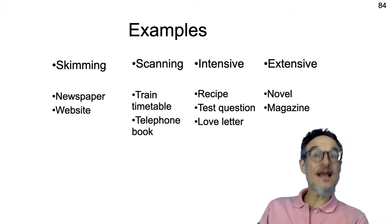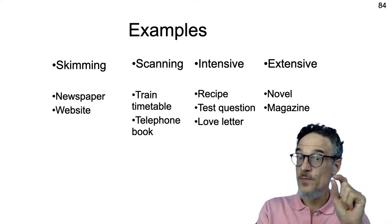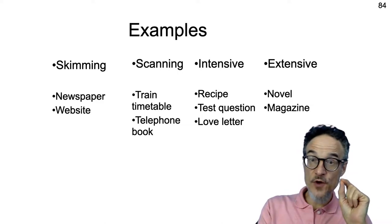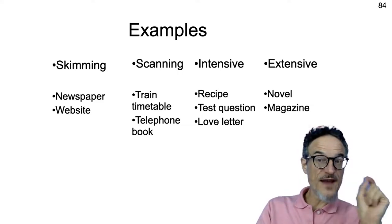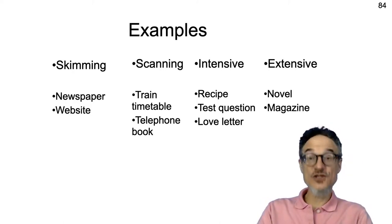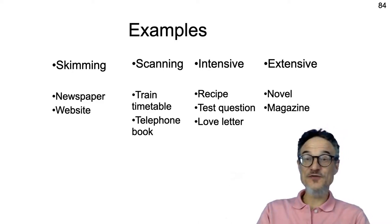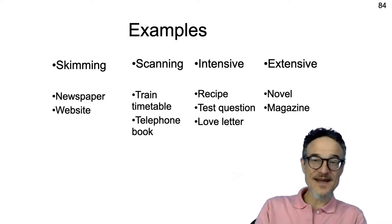Intensive reading, if you're reading a recipe, if you're doing some cooking, then you want to read the recipe very carefully. If you are making okonomiyaki, don't forget the eggs. So read each step. A test question, you should also read intensively. And a love letter, you may want to read every line again and again and again.